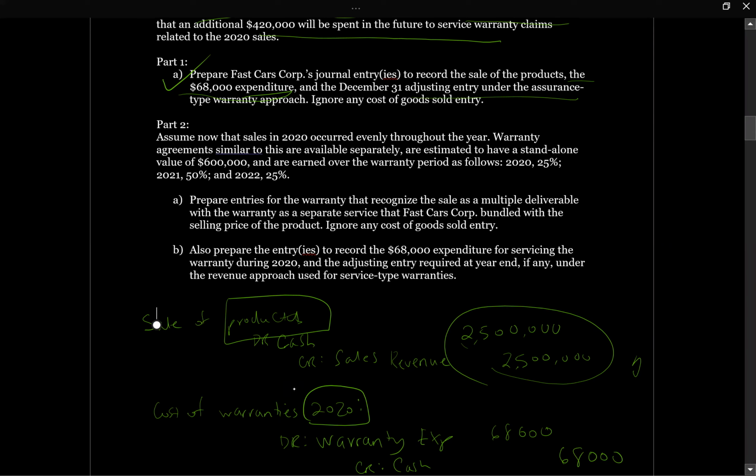Now it's given us another part to this question. It says, assume now that sales in 2020 occurred evenly throughout the year. Warranty agreements similar to this are available separately and are estimated to have a standalone value of $600,000 and are earned over the warranty period as follows: 25% in 2020, 50% in 2021, and 25% in 2022.